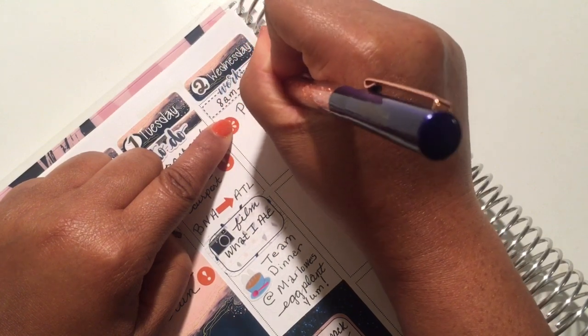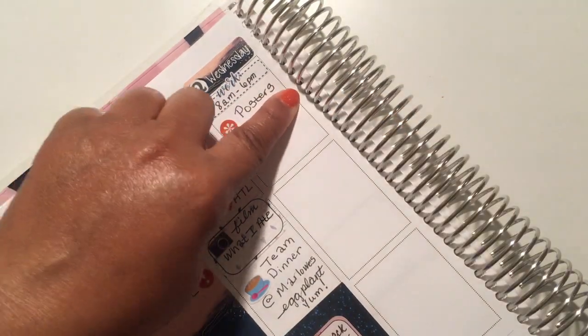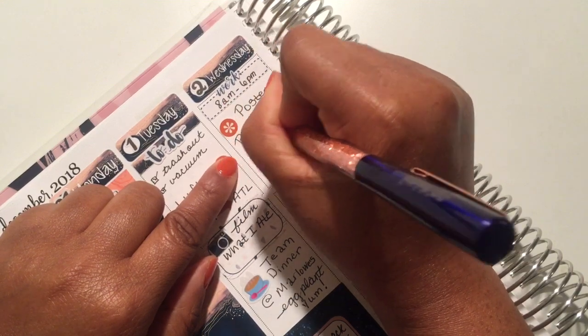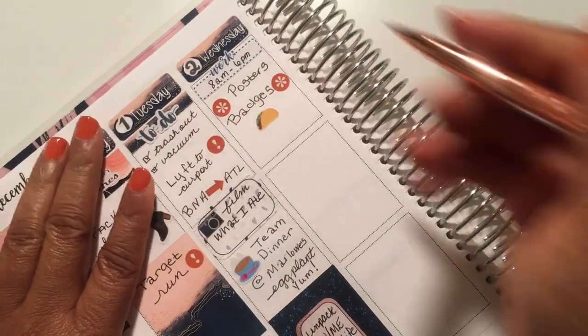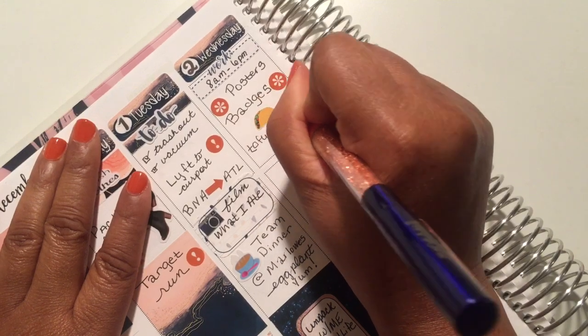And then I got a work label from Little Miss Papery for Wednesday, and I wrote down that I worked from 8 a.m. to 6 p.m. because that was the only way I really had to track my time, was just keep it in my planner per day. And that particular day was our setup, so I worked on posters all day and badges. I know that doesn't mean anything to you, but I just want you to understand that I worked my hind parts off. But it was a really good day.